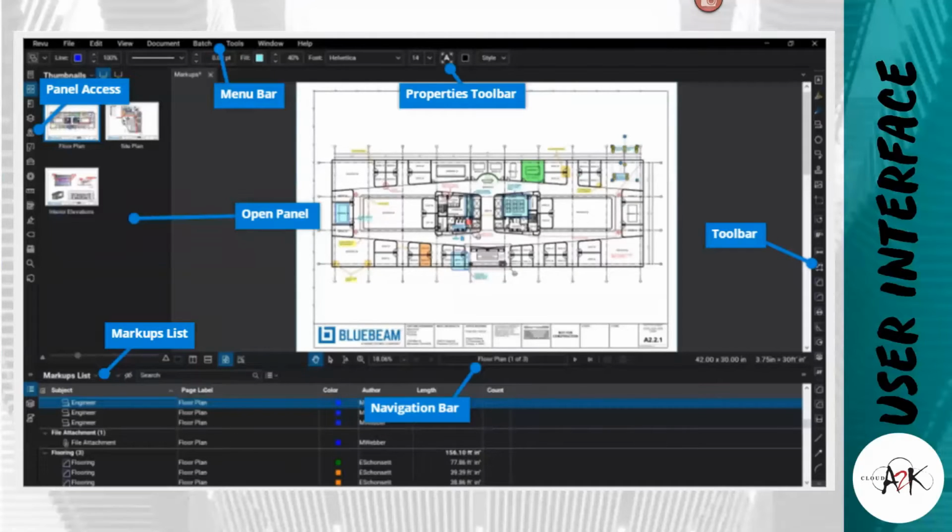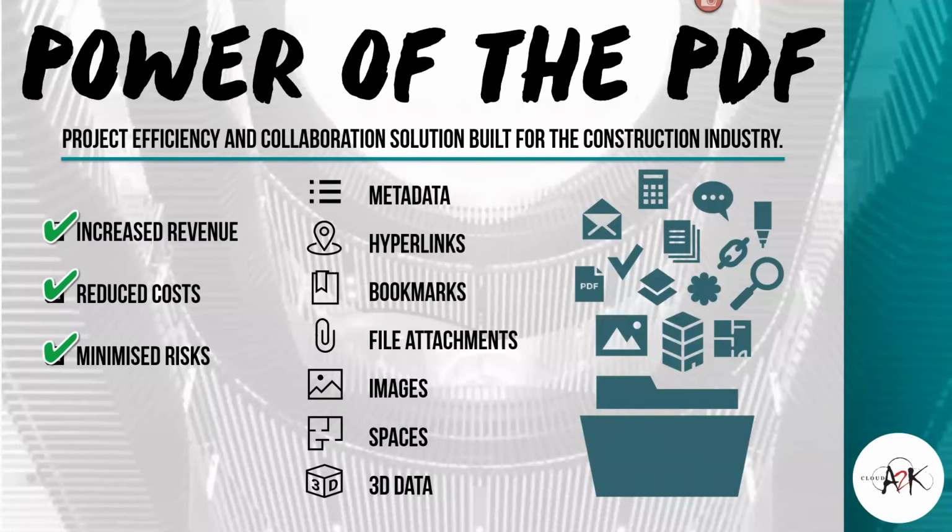The user interface, I'm not going to go into that too much at all today. We're really just going into tips and tricks rather than how to use Bluebeam. And the power of the PDF, so it really contains all that metadata, hyperlinks, bookmarks, file attachments, etc. And it's built specifically for the construction and engineering industries.